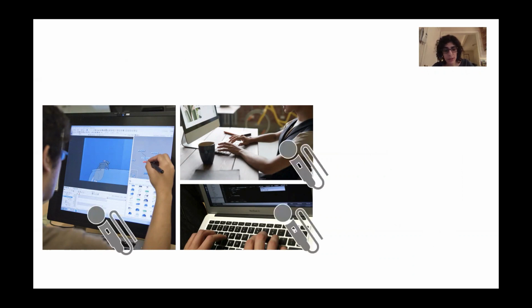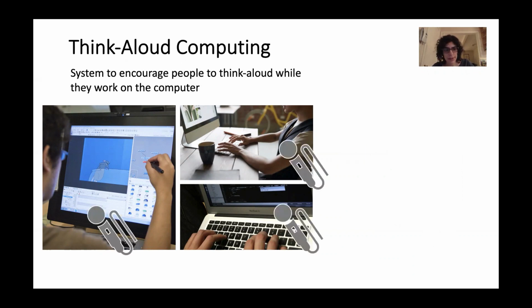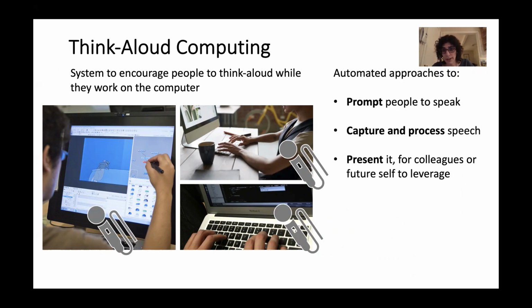We thought, what if we ask people to speak while they work? And so we proposed Think-Aloud Computing, a new application of the Think-Aloud protocol. In particular, we propose a system to encourage people to think aloud while they work on the computer, and automated approaches to prompt people to speak, to capture and process speech in real time, and to present captured information for colleagues or your future self to leverage.